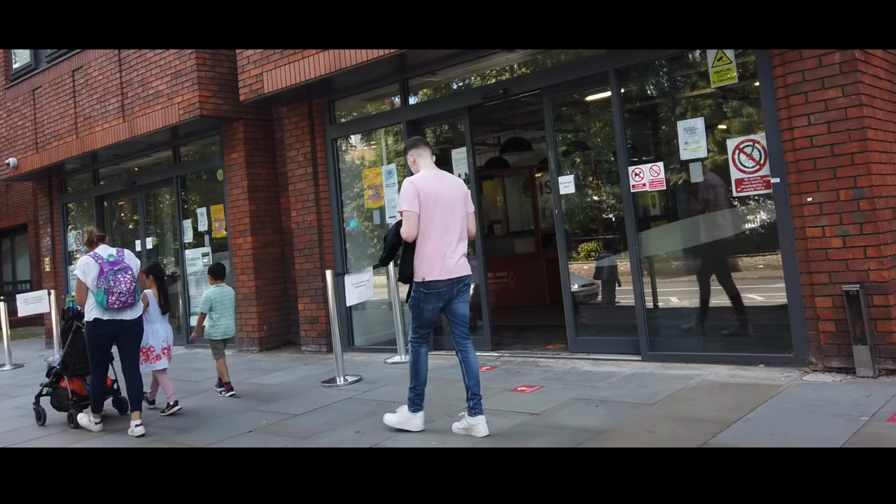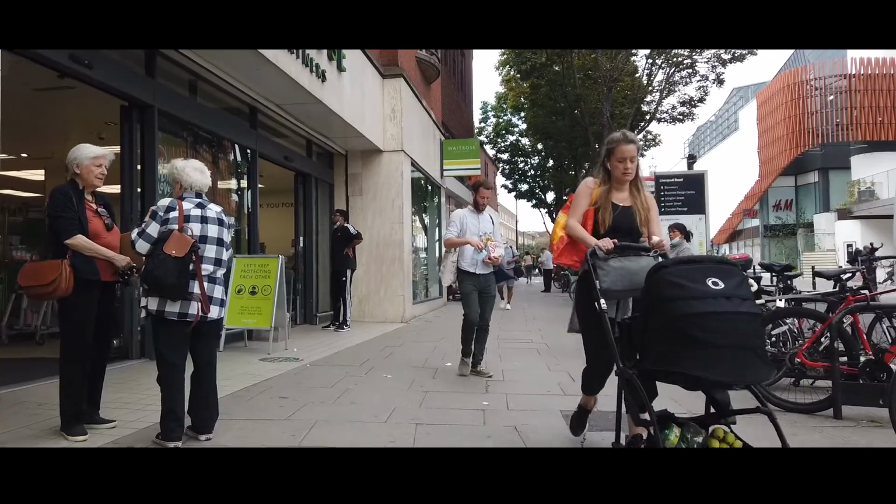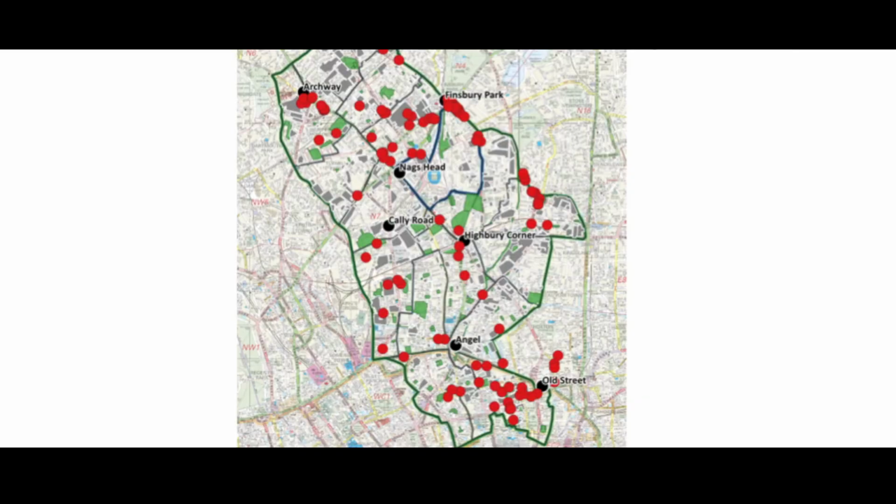Hi, I'm Sarah Armstrong, one of the Community Safety Officers here at Islington Council. Thank you for signing up to the Islington Safe Haven scheme. Safe havens are a practical way of letting everybody in Islington know that help is available in their community should they need it. We're really pleased to already have over 100 premises signed up to the scheme.